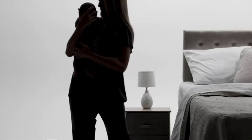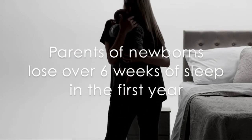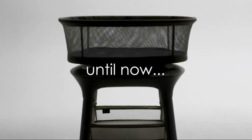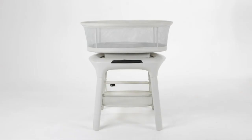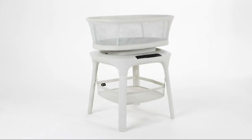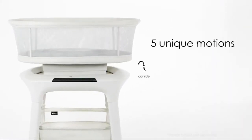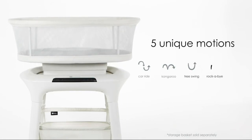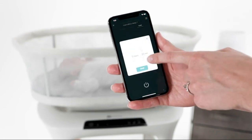For moms, the mamaRoo sleep bassinet, a Bluetooth baby bassinet and furniture with 5 unique motions and built-in white noise options. Birch. Firm, flat sleep surface. Mesh sides for visibility and airflow. Toolless assembly. 5 unique motions to soothe and improve sleep. Bluetooth-enabled. Control all features via the 4moms app. For sounds: ocean, fan, shh, and rain.